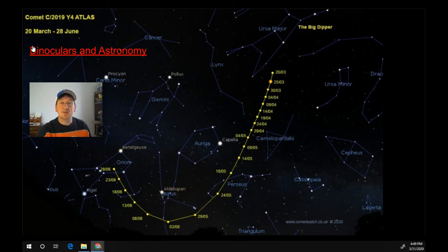This is a nice article on how to use binoculars for astronomy. They don't have to be special astronomy binoculars. They're just regular binoculars that you might have sitting around your house. And you can go out there and hunt for a comet.